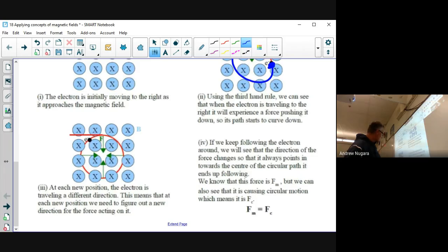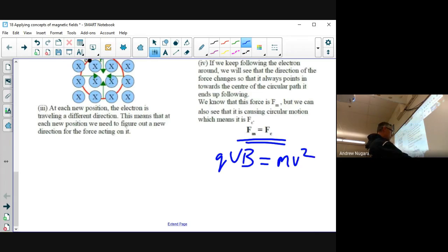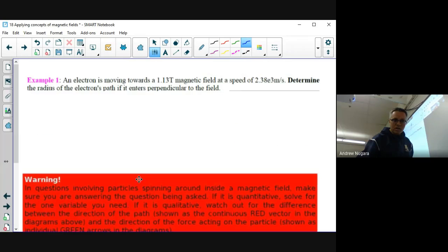So if it's going in a circular path, then the magnetic force, here's the key of this lesson, the magnetic force must equal the centripetal force. And the magnetic force, when we're dealing with charged particles not in a wire, we deal with this formula here, qvB. The centripetal force from Physics 20 is mv squared over r. And so we can do a whole bunch of scenarios, figuring out what's the velocity of a charged particle in a magnetic field, or what's the radius that it's going to go through. If we have an electron, we know the mass, it's going at this velocity in this magnetic field, what will be the radius of curvature of its path?